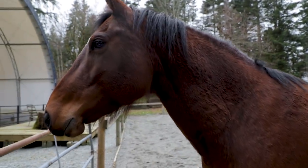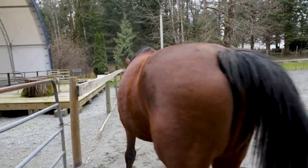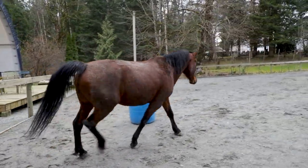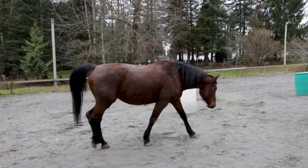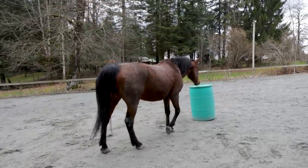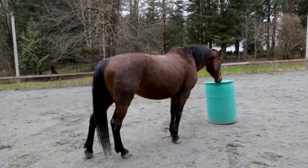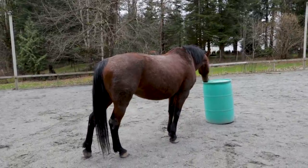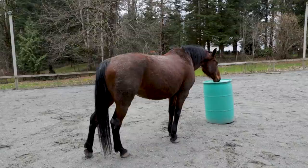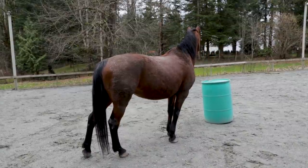Well, there, oh, we almost had a little bit of draw. Nope, we lost it. So we gotta go with her again. We could probably get her going. If she starts moving, we'll jog with her in a second. Inquisitive towards the barrels. That's good. Some horses are oddly afraid of barrels.